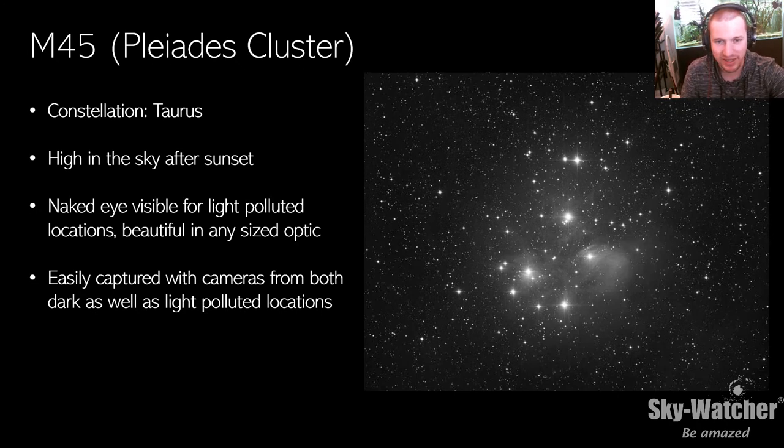I never really get tired of it either. And the darker the skies you're at, the more stunning it gets because of all the faint stars that reside in there. But it is a very cool object to see. Very easy to see. A pair of binoculars works great. Small telescopes are great. You really want something that's wider to catch all of them in there. But it's a great object to get started. It's a fun one if you've been doing this for a long time, and it's great for imaging as well.